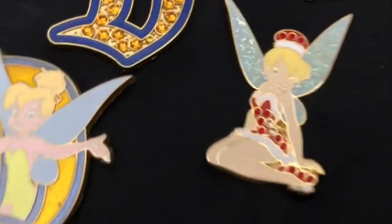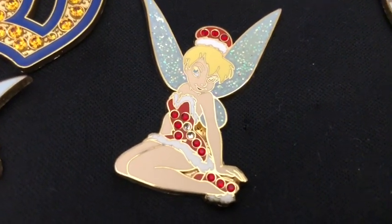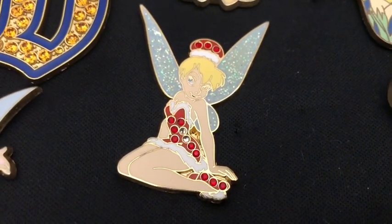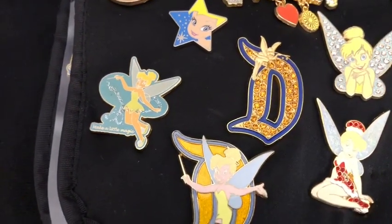Oh, see, here's one. Here's an example of what I do. See how she's missing two diamonds? So she's going to end up getting pulled and put into my zonk bucket. I always have to go through and check for missing jewels, scratches, and everything like that.